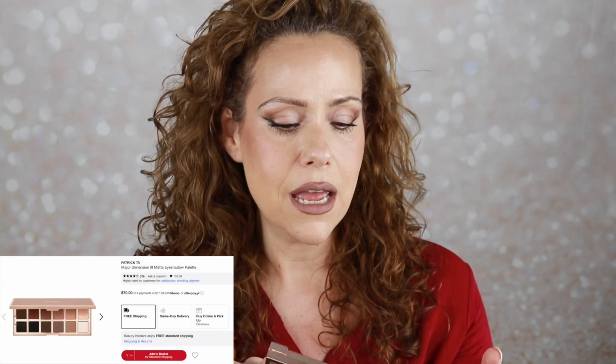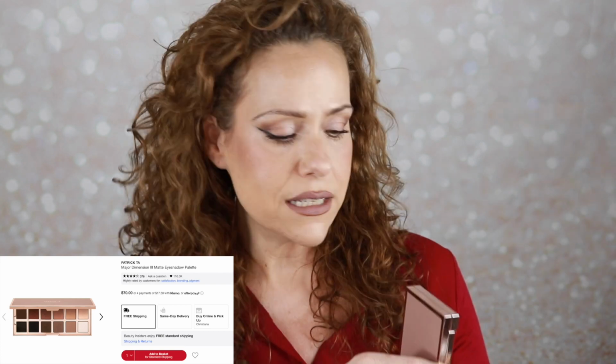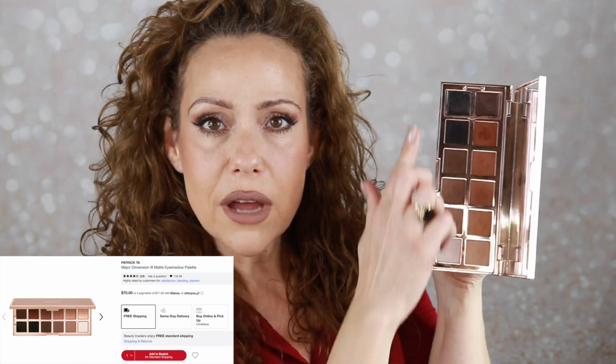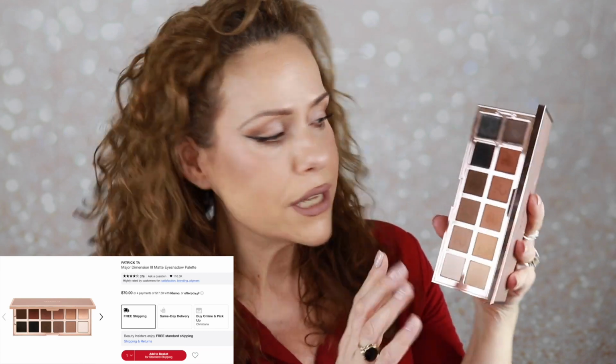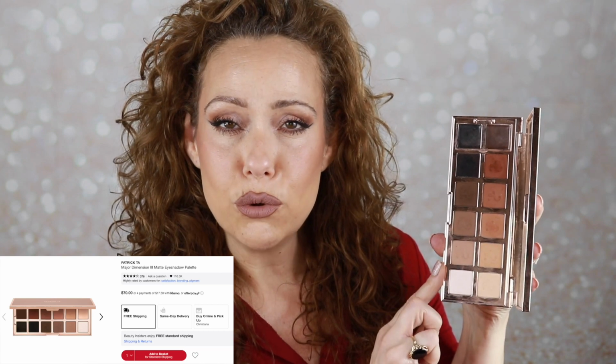And the palette that I have on my eyes today is this one right here from Patrick Ta. This is the Major Dimension 3 Matte Eyeshadow Palette. Things that I love about this palette. You have a row of warmer tones, you have a row of cooler tones. I will admit that in this phase of my life, I am more hanging out in the cooler tones.